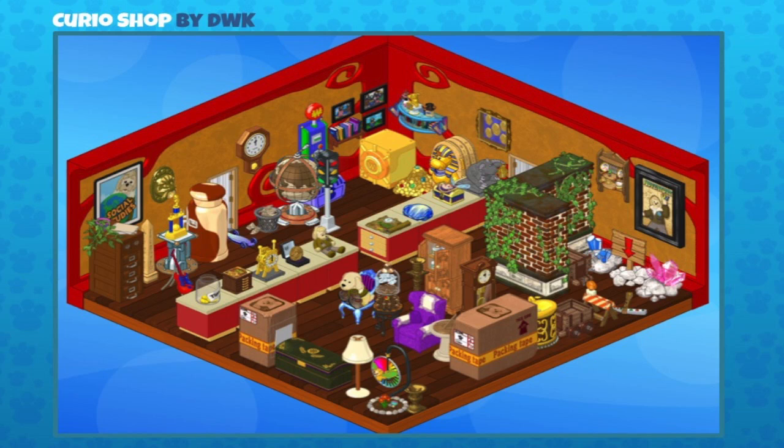Now, that wallpaper we actually gave away on Webkinz Friends several years ago, but it's popped up, I think, maybe on Webkinz Day or something on the Super Wheel, but there were different ways of getting it through prizes on Webkinz World. But I love what they've done with it here, added that dark wood flooring and set up their own Curio Shop.